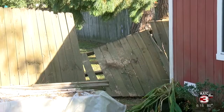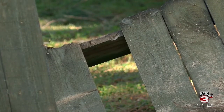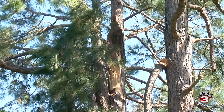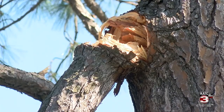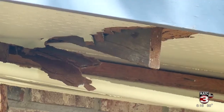A Lafayette resident who did not want to go on camera says she's not looking forward to filing an insurance claim after a tree fell on her home and part of her fence came down during Hurricane Delta. I went from thinking a $2,000 deductible to a $4,400 deductible. It was quite a shock. Let us know ahead of time, explain it to us how it's going to work. And that way we won't be shell-shocked when we do have a claim.